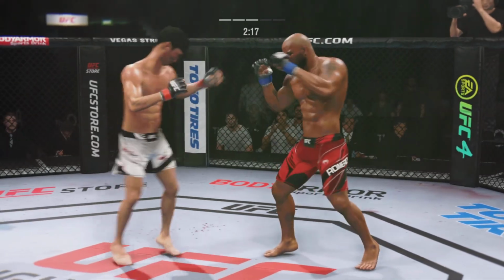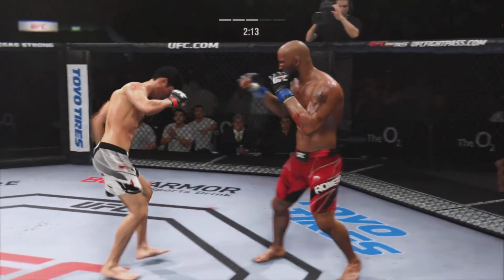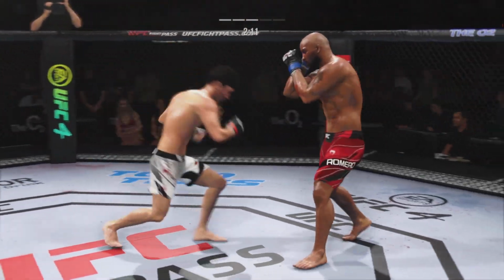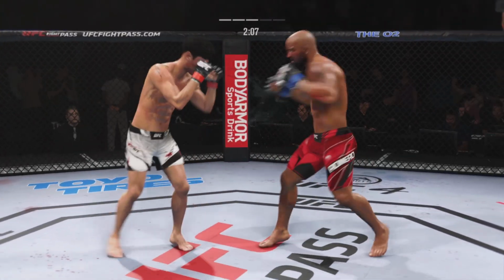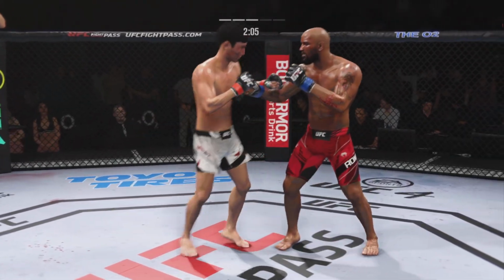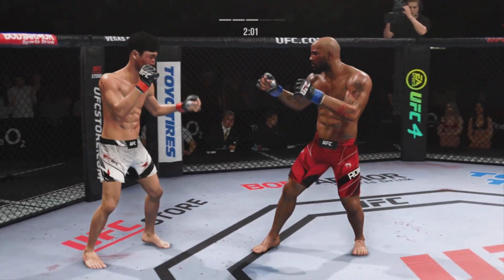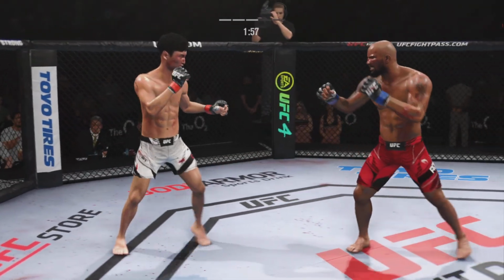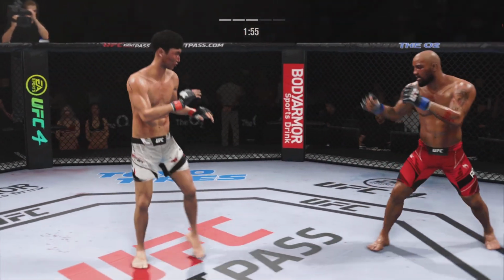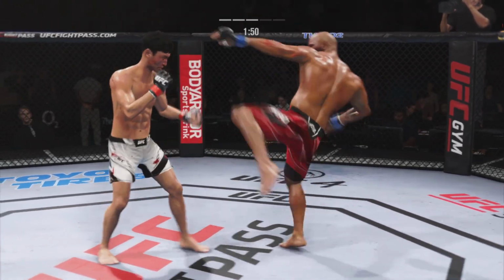Ooh, looking to go to the leg kick here, just out of range. There's no give on that leg kick. Ooh, what a punch. Oh, huge block. Superman punch lands. Whiffs on the straight right hand.